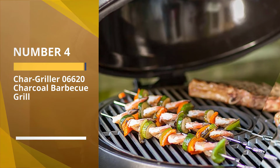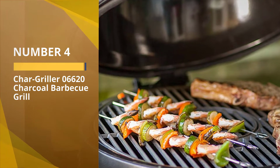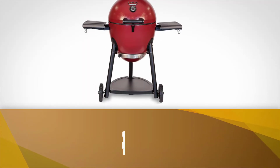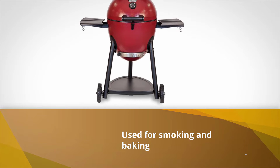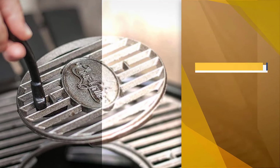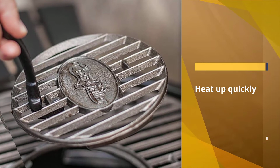Number 4. Char Griller 06620 Charcoal Barbecue Grill. Kamado grills, like the Char Griller AKORN Kamado Charcoal Grill, are used for smoking and baking. They heat up quickly and impart more flavor into food.